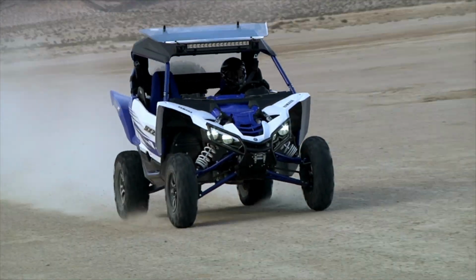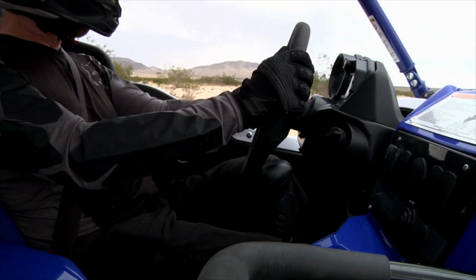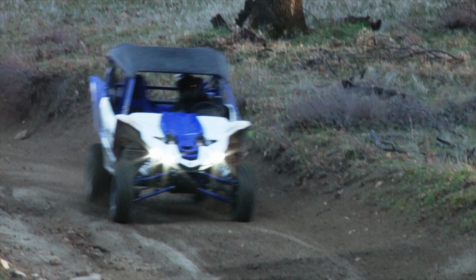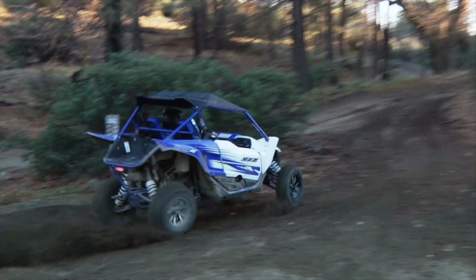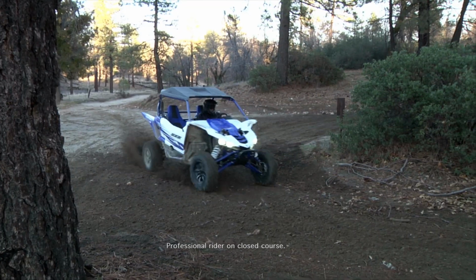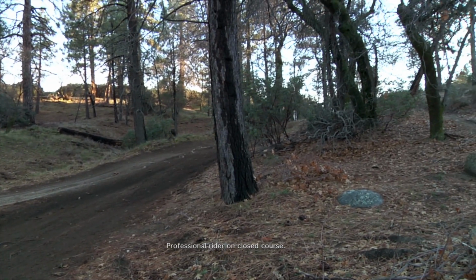You'll notice I prefer to keep the RPMs high, maximizing the power band before each shift. And as I shift, I'm always using the clutch when changing gears. Here you can see me approaching a corner. You can see I'm downshifting, using the engine braking to decelerate and set up for the corner. Again, this is also something you can't do in any other sport side-by-side. As I exit the corner, I can increase the throttle and be right in the meat of the power band.